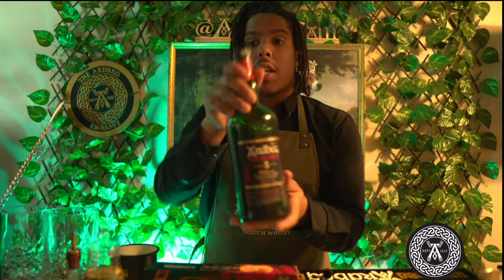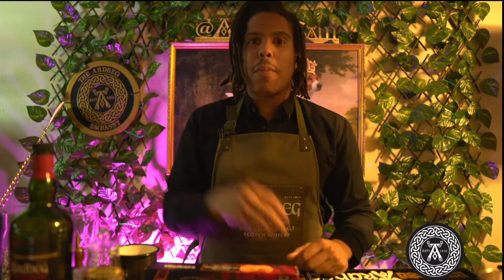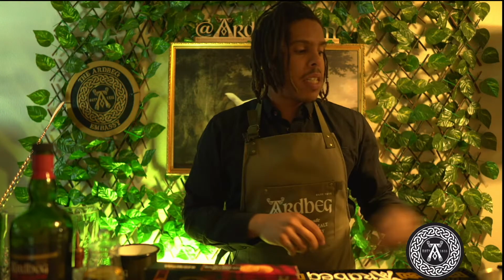Now what we have is a wee beastie, 5-year-old whiskey that's been infused with some of the fats and some of that oiliness that you generally see from butter. And so it's going to provide added texture to this whiskey. It's going to be absolutely fantastic. I'm super excited to get to dive into this today.